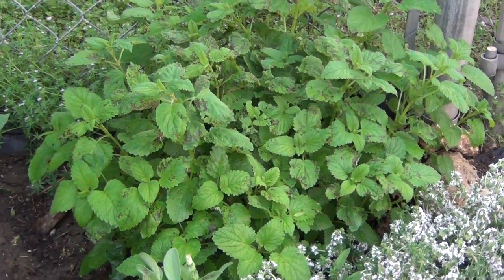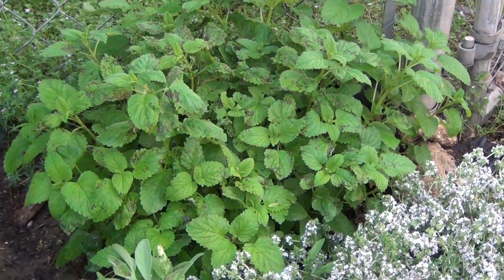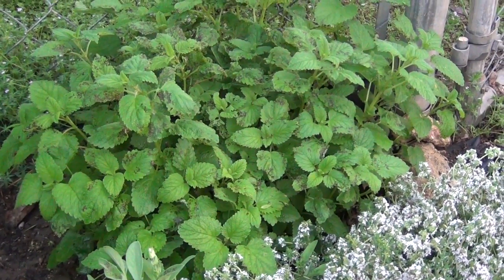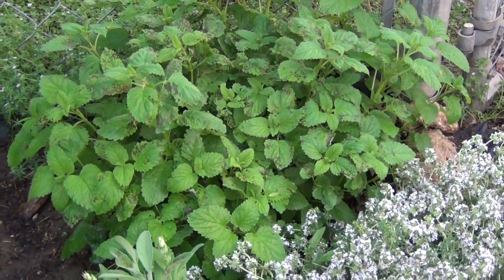Behind that we have lemon balm. And lemon balm is really more of a medicinal plant. It grows about 2 feet tall and is pretty invasive, but you can also use it in cooking too. And lemon balm smells very lemony. That's why it gets its name, lemon balm. It's a very nice smelling herb, nice addition to the herb garden.